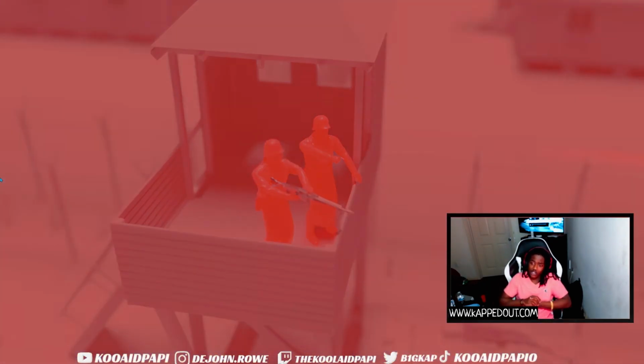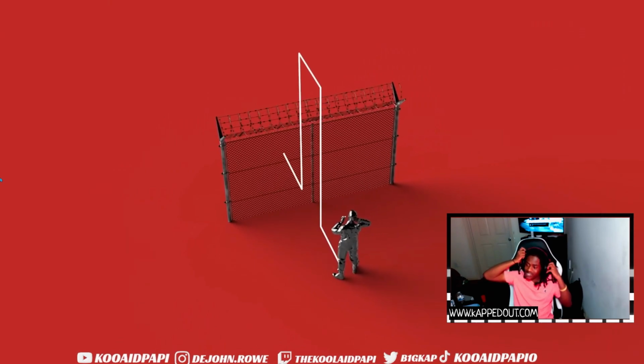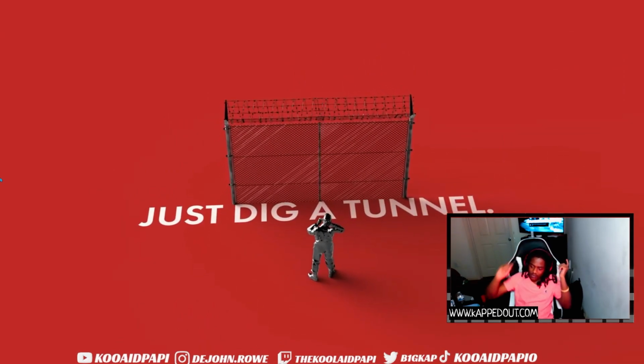Okay, so brute forcing an escape over the fence wasn't going to work. Fine, just dig a tunnel.